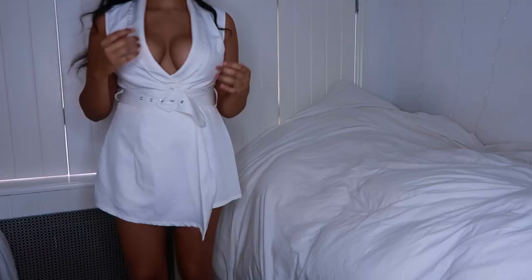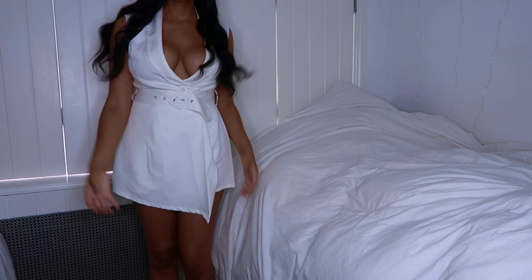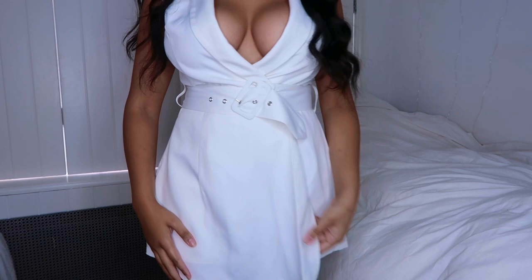Okay, so my final outfit is what I'm wearing right now. Basically, it's a white playsuit, however it looks like a dress from the front, because it's got a long extra bit of fabric. It looks like a blazer, but not. It's got a nice belt along the waist, which we love, so that you can adjust depending on your size. I'd say this is true to size for a size 12.